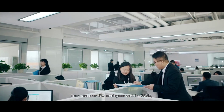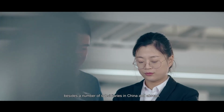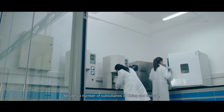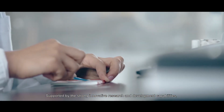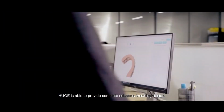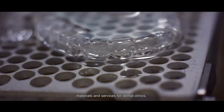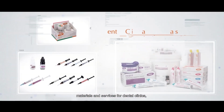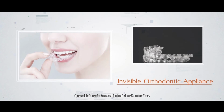There are over 400 employees working in Huge, besides a number of subsidiaries in China and abroad, supported by strong innovative research and development capabilities. Huge is able to provide complete solutions, including design, materials, and services for dental clinics, dental laboratories, and dental orthodontics.